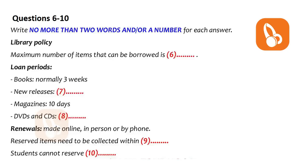OK, I'm ready to take out a few items, but can I go over a few things with you first, please? What would you like to know? Is there a limit on the number of items I can check out? You can have 50 items out at any one time, including a maximum of 10 DVDs and 5 CDs. Wow, that's quite a lot. What about how long I can take things out for? Books, for example. The loan period is 3 weeks for books, unless they're new titles, in which case it's 2 weeks. Magazines can be loaned for 10 days, DVDs for 7 days.